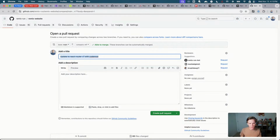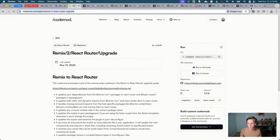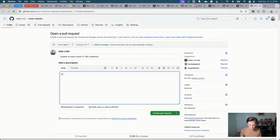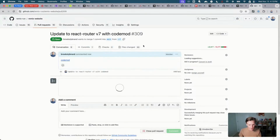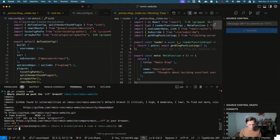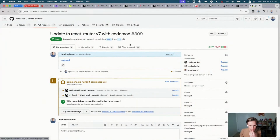Update to React Router v7 with code mod, that's fine. Give some credit. Code mod. And then I stream, well, no, whatever, I don't know. I'm going to self-congratulate myself. Okay, and then I'm going to run npm run push stage. Is that what it's called? Yeah, there we go. Okay, so that'll run.